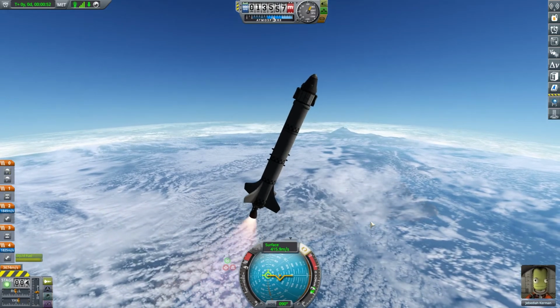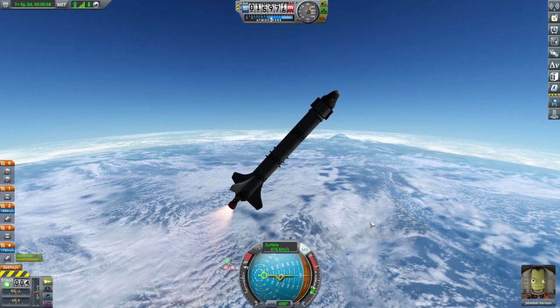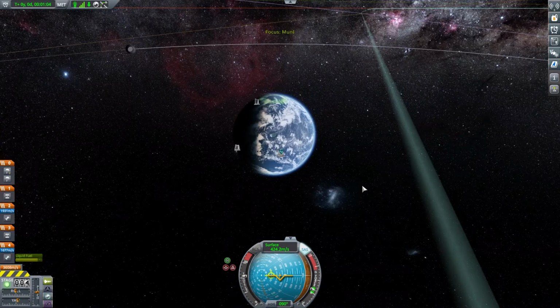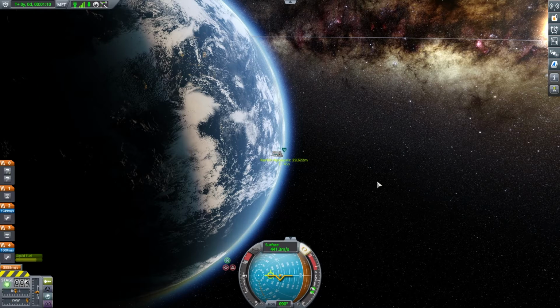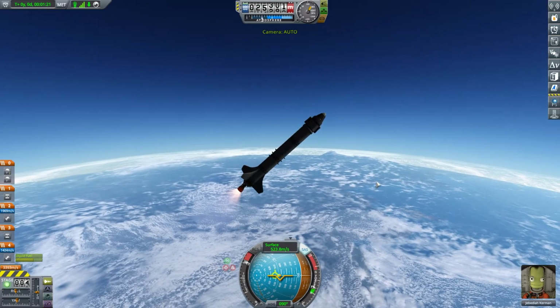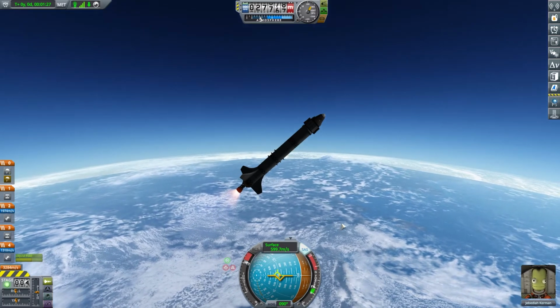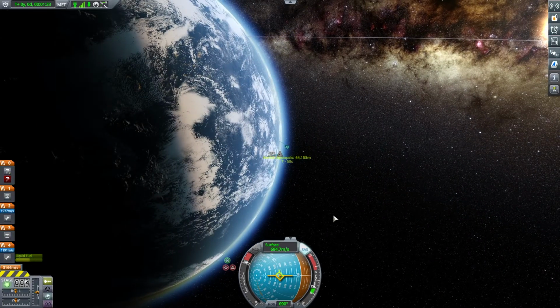I'm gonna try to push over to the 90 and hold, but I also don't want to burn too much fuel. So we're gonna check our map here, see where our apoapsis is. I want to get this out to about 100. Honestly though, we need enough fuel to circularize, so we gotta really watch what we're doing. We're up to about 40.